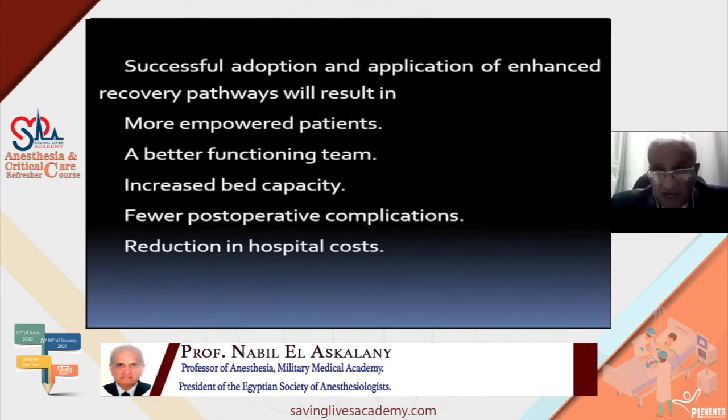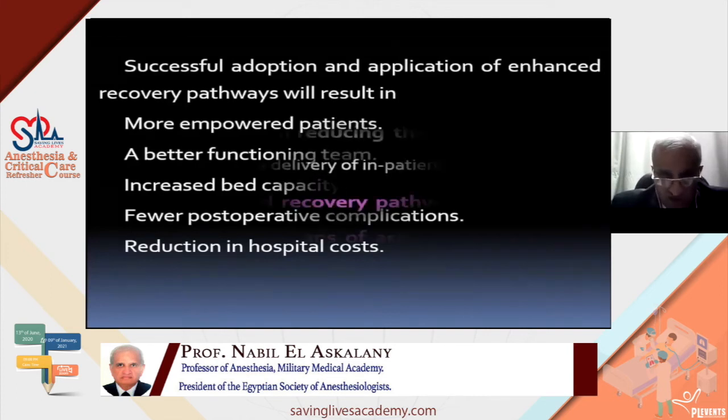Anyhow, successful adoption and application of enhanced recovery pathways will result in the following. First of all, it will give more empowered patients. It will give a better functioning team. It will increase the bed capacity because the patient won't stay a long time in hospital, only 24 hours. Fewer post-operative complications. In the meantime, reduction in hospital costs. So the benefits of enhanced recovery are marvelous. As I said, empowered patients, better functioning teams, increased bed capacity, and reduction in hospital costs, in addition to fewer post-operative complications.